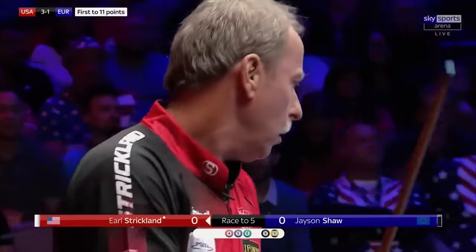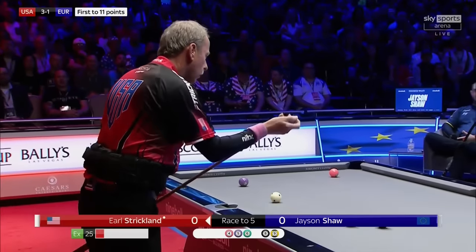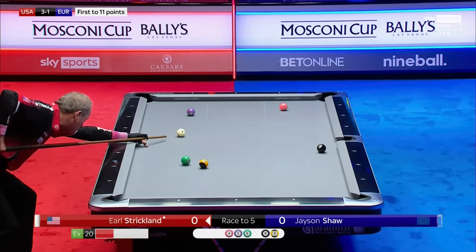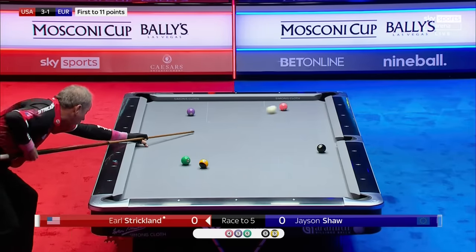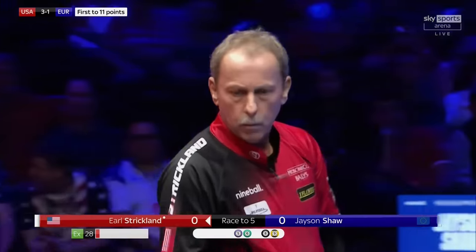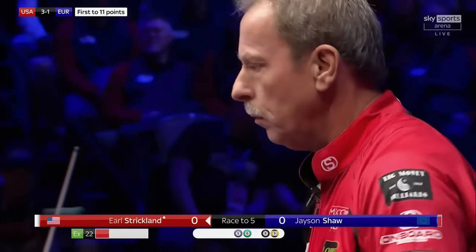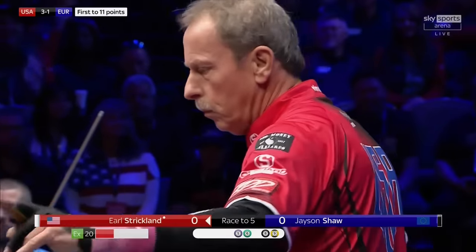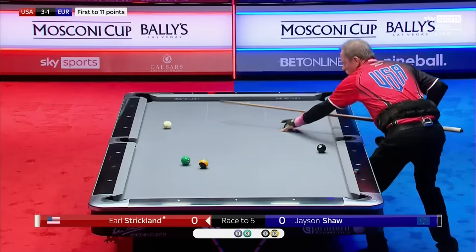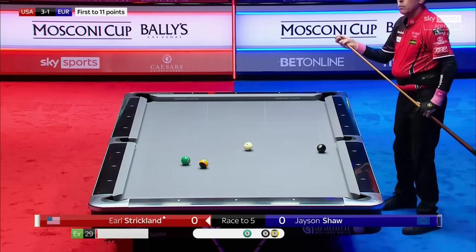Nicely done. Hit that ball sweet, and this, goes without saying, is a rack that doesn't matter who you are, Phil, doesn't matter how old you are, these balls just simply have to disappear. That'll send a message to Shaw and Europe. Needs the angle here. This is all about the angle that he gets on the green six. Well, he's got an angle.